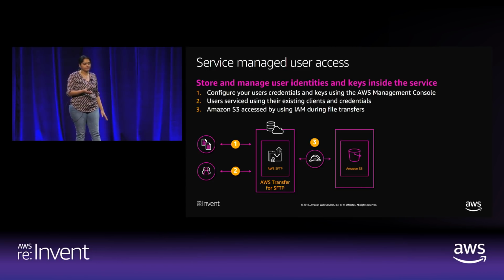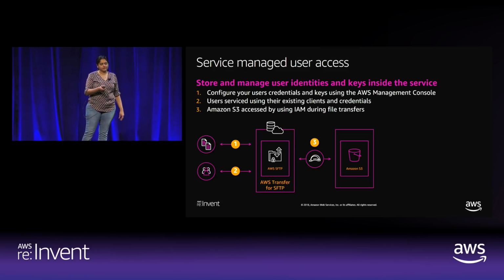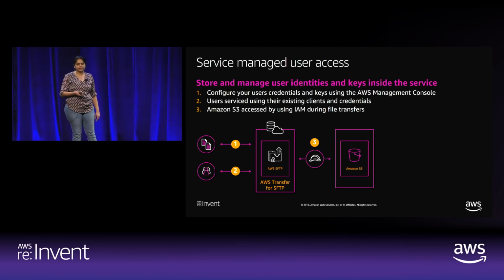So if you look at this diagram, and this is what my demo will show you as well, you create a server, configure the users, upload their keys, and then you have to give the access. We access your bucket using a role, so you would give us the reference to those roles that we would use to access your bucket to service your users' transfer requests. Then your users come to this endpoint, your endpoint in AWS, this server. They connect to that, and we use that role to access the bucket, like I said.